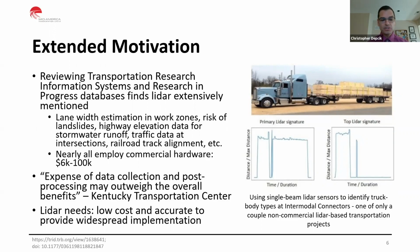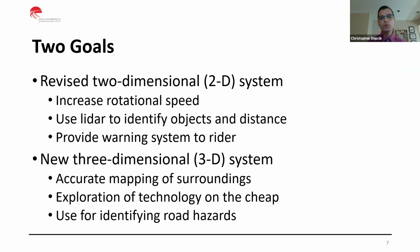So we saw this as essentially the need for a low cost and accurate system that can provide, again, widespread implementation. So we came to 2 goals. Let's build 2 systems based on our knowledge of what we've learned before with our original 2-dimensional system. Let's revise it. Let's improve its rotational speed. And then let's just use LiDAR to see if we can identify objects in distance, and at the same time provide a warning system to the rider. So can we identify objects at a relatively fast rate and then provide a warning system to the rider?